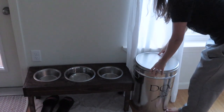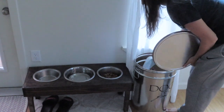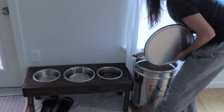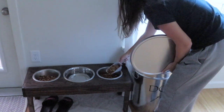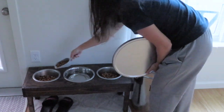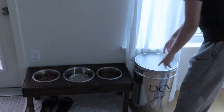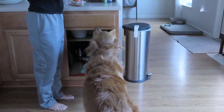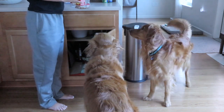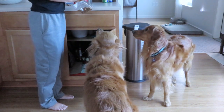Now I'm just going ahead and feeding them their breakfast. They get a cup and a half each once in the morning. And then I go ahead and give them a treat, which kind of sparks their appetite to hurry up and eat their food, because if not, they'll just kind of let it sit until around noon and then they won't be hungry for dinner. So that's kind of a tip if your dog is weird like mine.